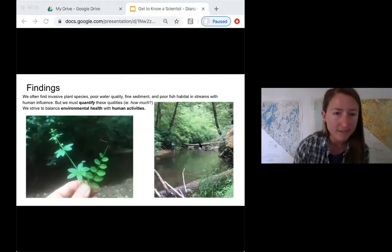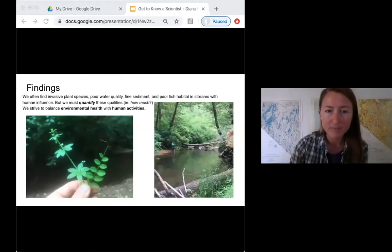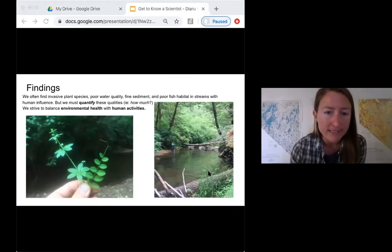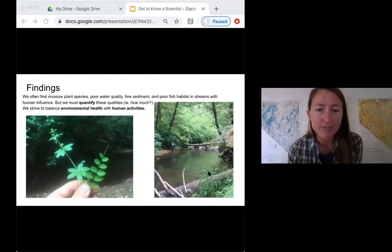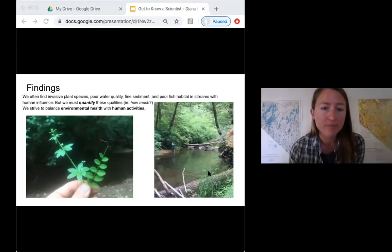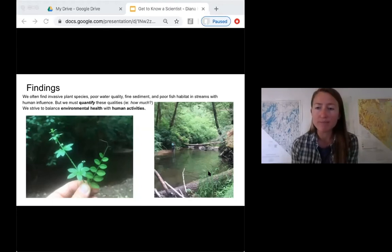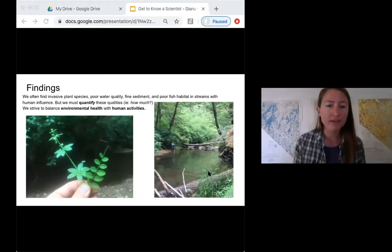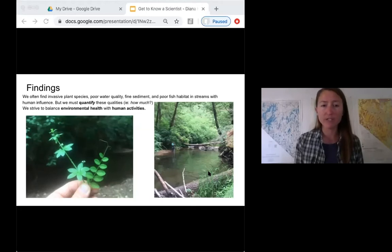What we find often in these types of ecosystems that have human influence is we find invasive plant species, poor water quality, fine sediment, and not very good fish habitat. But sometimes we don't find those things, so we need to measure it so that we know. We can't make any assumptions about what it'll be like. We have to use the data to be sure that it is the way that we think it is. And so we quantify, that is, we figure out how much things are. That's a really good vocabulary word to know.